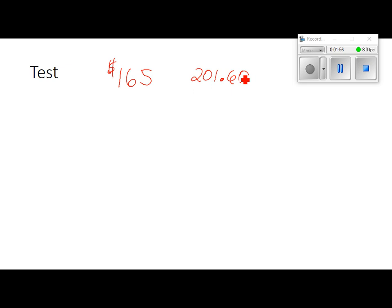It's 201.60. Is that more or less than he budgeted before? More. Now we gotta be careful here, because I didn't read the problem carefully. They asked, how much more or less did he spend? Alright, so it's more this time, right? And then what do we do to figure out how much more? Subtract those two. 36.60. Is that one of the answers?